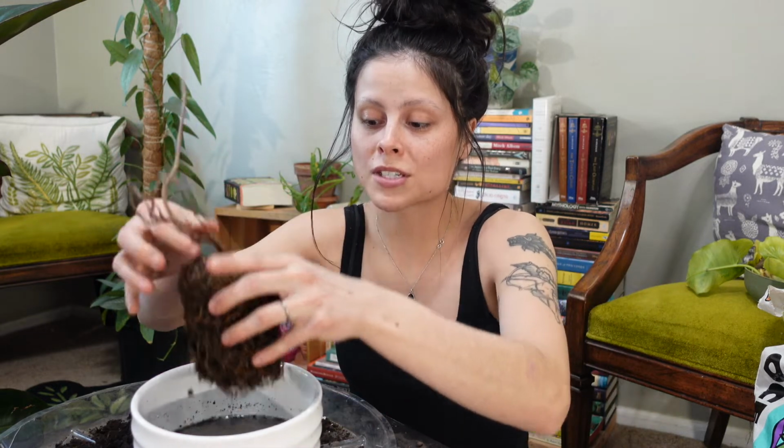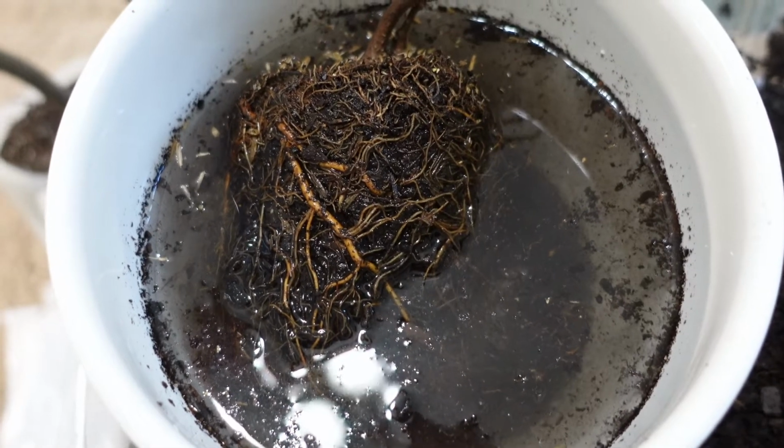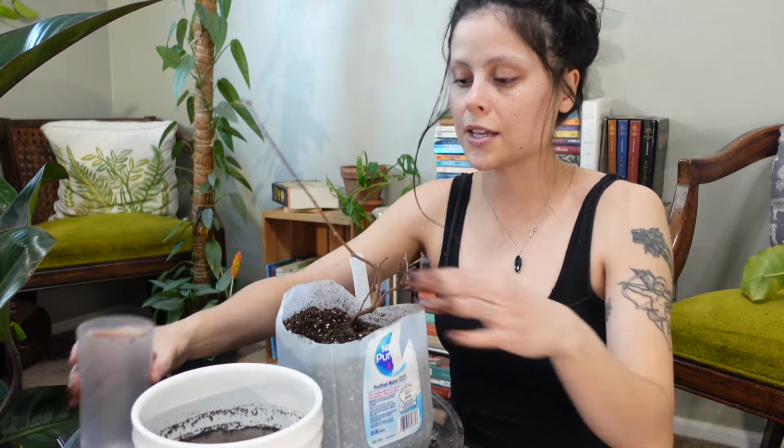Definitely a different root system, you could tell from the fig tree. I mean, they are 2 different plants, so I don't want to mess with it too much just because the roots could be a little sensitive and I don't want to shock it too much, but I'm going to do the same thing, put this in some water for just a couple minutes. Alright, so I got this guy in.